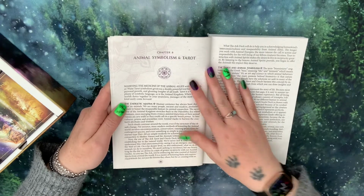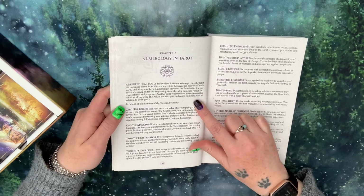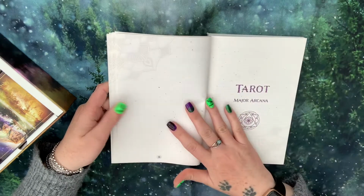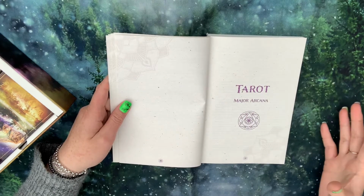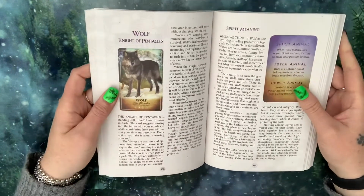Then animal symbolism and the tarot and why they've done what they've done and how they've laid it out. Then also there's numerology in the tarot. So again, you can take this quite far, guys. There's a lot of information with these cards. And then once that's finished, it goes into talking to you about the major and minor arcana. And then right at the back, it gives you the oracle. So I just wanted to show you what the pages look like and how the book is laid out.